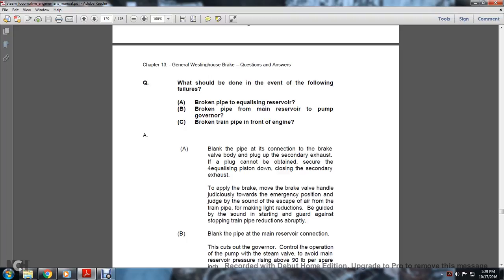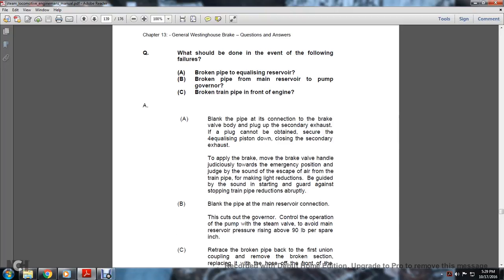Do not apply the brake. Move the brake valve handle judiciously towards the emergency position. Judge by the sound of the air escaping from the train pipe, making light reductions guided by the sound, and guard against stopping the train abruptly.